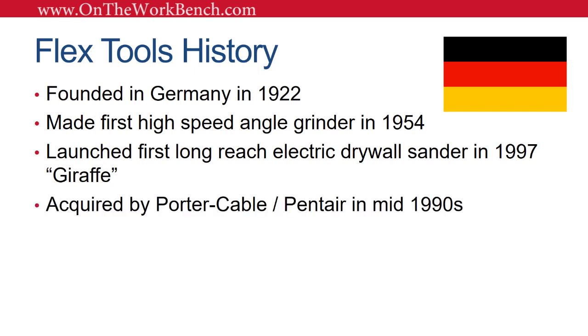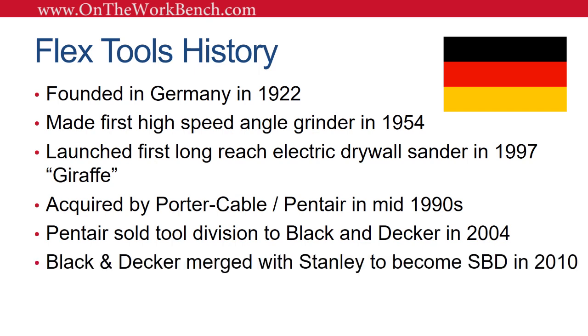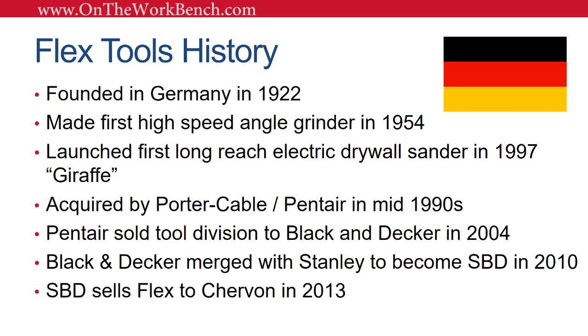Now, where it gets interesting is in the mid-1990s, they merged or were acquired by Porter Cable / Pentair. But then Pentair eventually sold their tool division completely to Black & Decker in 2004. And then in 2010, Black & Decker merged with Stanley to become Stanley Black & Decker, the company that we know today. And then 3 years later in 2013, Stanley Black & Decker sells the Flex brand to Chervon. Flex, as I understand it, still has offices in Germany, but is owned by Chervon, the Chinese corporation, which has U.S. headquarters in, I believe, Naperville, Illinois. But Chervon is a global tool conglomerate, as we'll talk a little bit more later. And so that's the brief history of Flex.